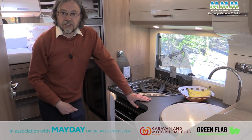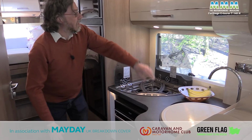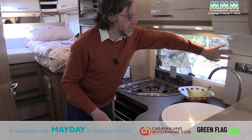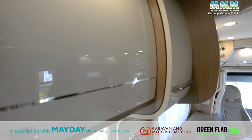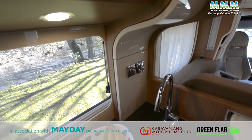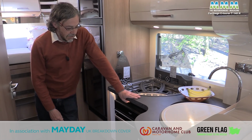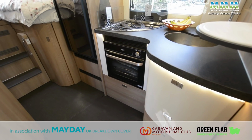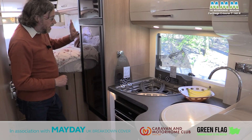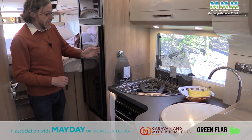You've got 3 extra large drawers, another drawer under the oven with a built-in bin, good top storage as well, and I do like this nice curved feature here. If you pay extra, you can have a coffee machine in there. That's one of the few options that doesn't seem to have been ticked on this vehicle. You don't get Corian worktops, you have to go further up the Carthago range to get those, but I really can't find much else to fault. It's a good kitchen. And another top of the range feature is this 153 litre fridge freezer.